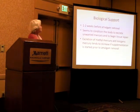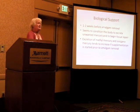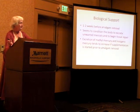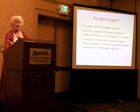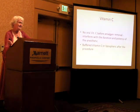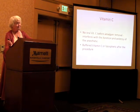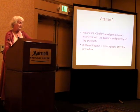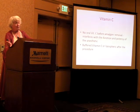We found that starting a patient off on some biological support 1 to 2 weeks before amalgam removal seems to condition the body to excrete the unwanted mercury and to begin tissue repair. The excretion of methylmercury and inorganic mercury tends to increase if the supplementation is started prior to the amalgam removal. We ask the patients not to take any oral vitamin C before mercury removal. It does interfere with the duration and the potency of the anesthetic. We do give them buffered vitamin C or lipospheric vitamin C directly after we've finished our procedure, when we no longer need anesthesia.